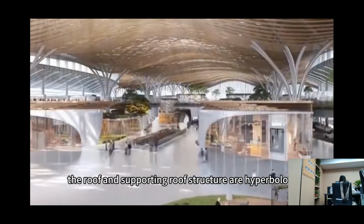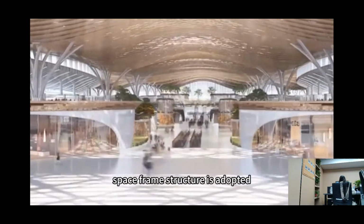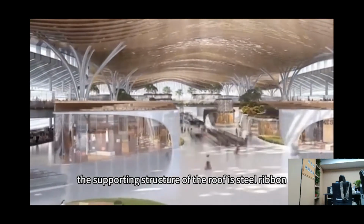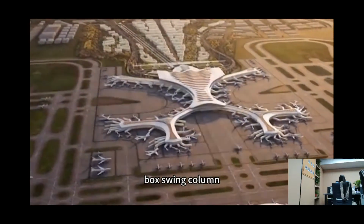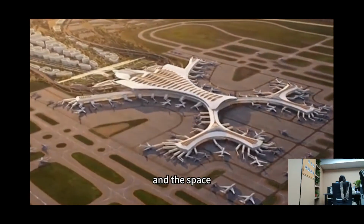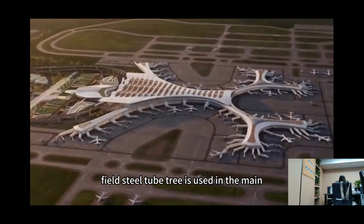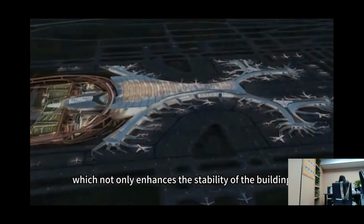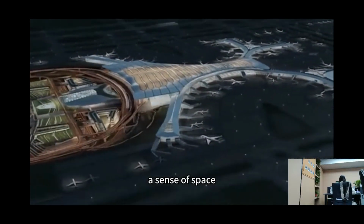The roof and supporting roof structure are hyperboloid shape, and the quadrangular pyramidal space frame structure is adopted. The supporting structure of the roof is steel ribbon, conical steel pipe column, and variable section box swing column. The main structure of the terminal adopts space frame structure, and the space grid network supported by concrete-filled steel tube trees is used in the main building area, which not only enhances the stability of the building but also gives the building a modern aesthetic sense and a sense of space.